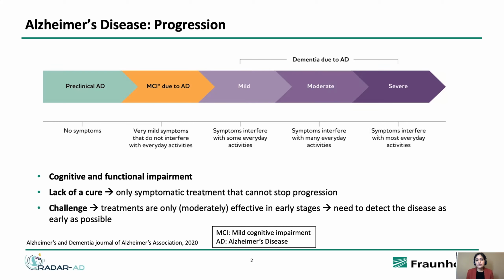This activities of daily living is usually represented by functional impairment. And there are two types of impairment usually in this disease, which is cognitive and functional impairment. And these are prerequisites for differential diagnosis of Alzheimer's and mild cognitive impairment stage. There is also lack of cure in the field of Alzheimer's, and the treatment which is available is only symptomatic, and this cannot stop progression of the disease.